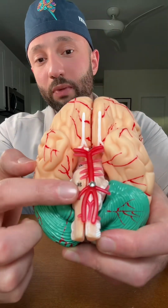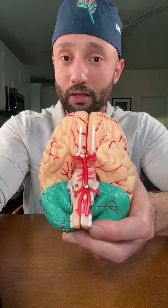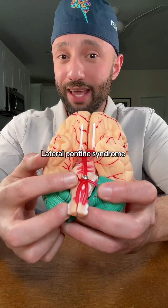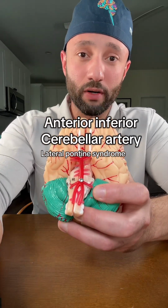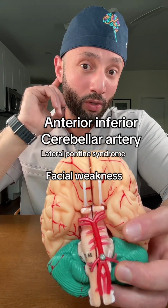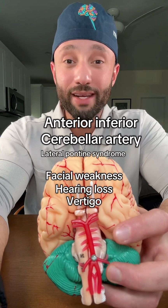An occlusion of this blood vessel over here will result in a stroke to this part of the brainstem called the pons. It's called lateral pontine syndrome, and it happens as a result of an occlusion to the anterior inferior cerebellar artery. This will result in weakness on the left side of the face, and it will also cause hearing loss in the left ear. You can also develop some vertigo and ataxia.